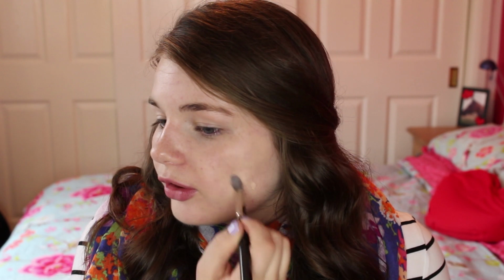The reason I apply my concealer first is that I find that concealer doesn't come in such a wide range of colours as foundation does. So this concealer is slightly too light for my skin, but if I put my foundation on top of it, it will just kind of blend out all the colour and make it look like it all matches. Okay, I haven't gone overboard in the concealer just because I'm going to be using the Revlon Colorstay foundation, and this is quite a high coverage foundation anyway.